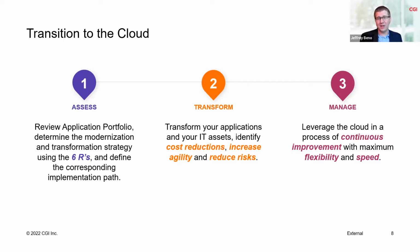And then as we get into the transformation, we've decided what we want to do with these applications, and now it's time to do the implementation of that transformation: transforming all your applications and IT assets to the cloud, retiring them, or whatever you ultimately decided. Some of the key things to look at are where we can identify cost reductions. That is really around the costs of your data center and your new cloud environment, and understanding how you're using those services. Do we really need all those servers that we had in our data center? Can we operate in a more serverless environment and only use the services that we need, ultimately reducing your costs?